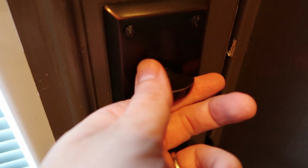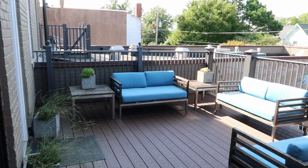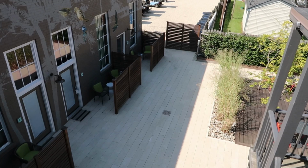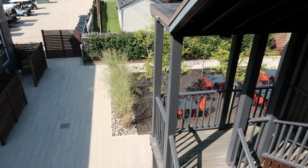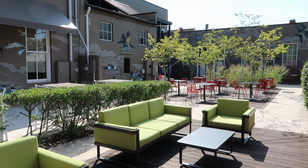This is obviously your exterior lock. And this is the door that leads outside. Ta-da! Welcome to the courtyard. From our back door, we can actually walk right down the stairs into the community area. This courtyard is full of chairs and tables where you can hang out. If you've grabbed lunch from somewhere else, you can sit down and enjoy it.